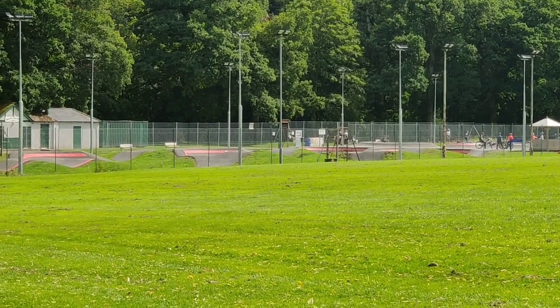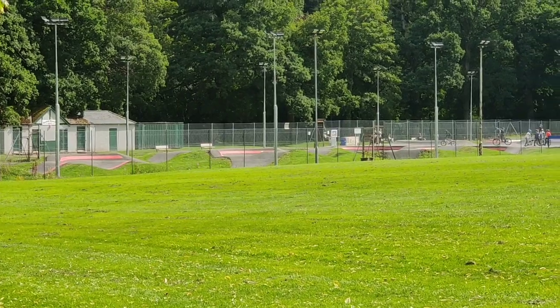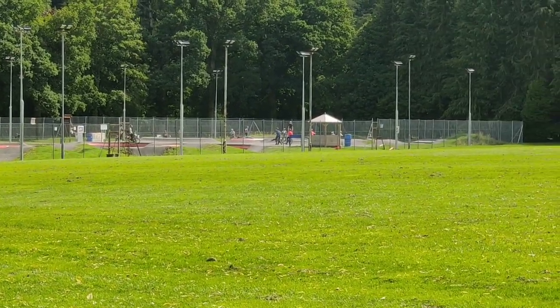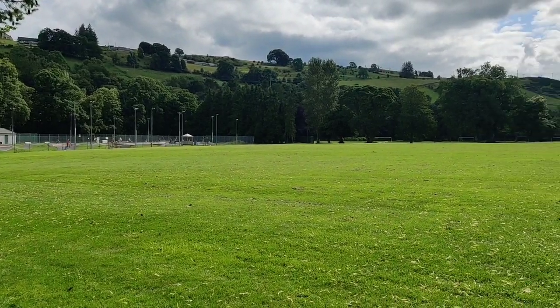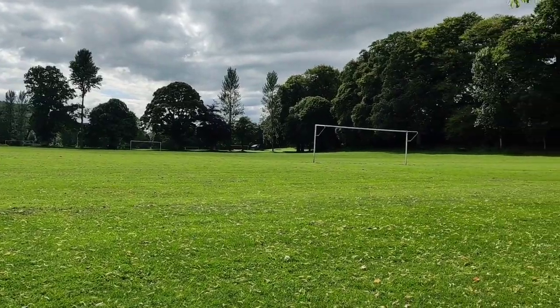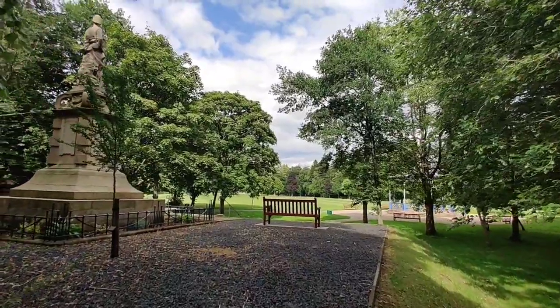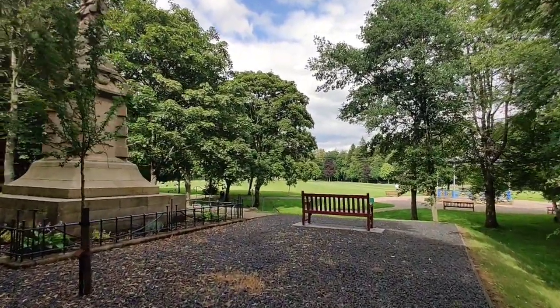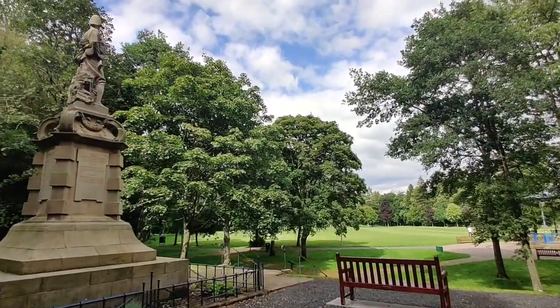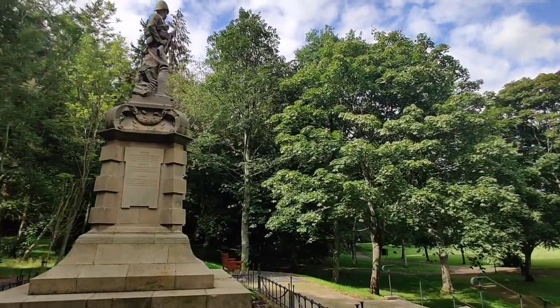It's got a kid's skate park over there, like a BMX park as well. Quite a big, large park, this Wilton Lodge Park. Massive. Like I say, I've never seen a park with so many statues in it. It's nice, I like it.